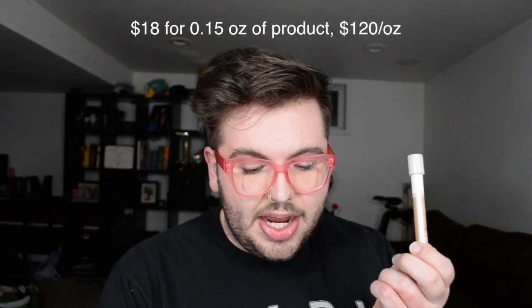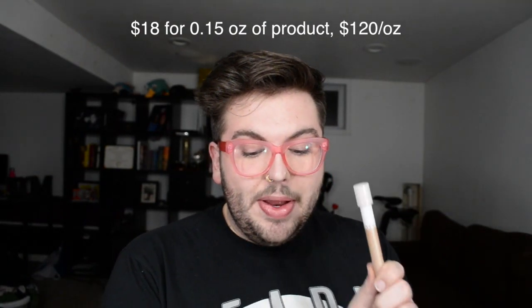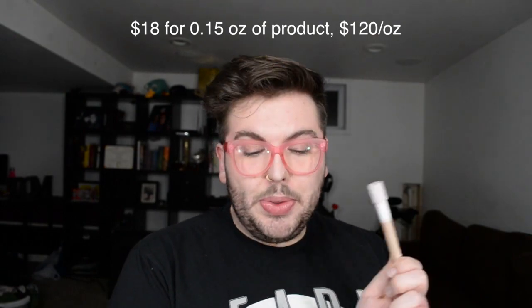I just don't understand. Okay, so it's $18 for the Lidstar, and this is an eyeglass for those of you who don't know. You get 0.15 ounces, so per ounce is $120.